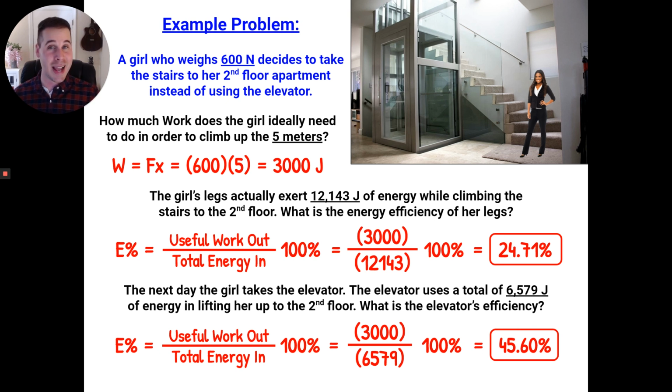So does it make sense that the elevator is more efficient than the human legs? I would say so, because elevators are designed to go straight up and go straight down, and sometimes light up a few buttons. And that's pretty much all they do. So elevators are highly optimized for that task. Now, again, these are made up numbers, but they are reasonable numbers, and it really depends on how a machine is constructed and the engineering that goes into it, how efficient it is.